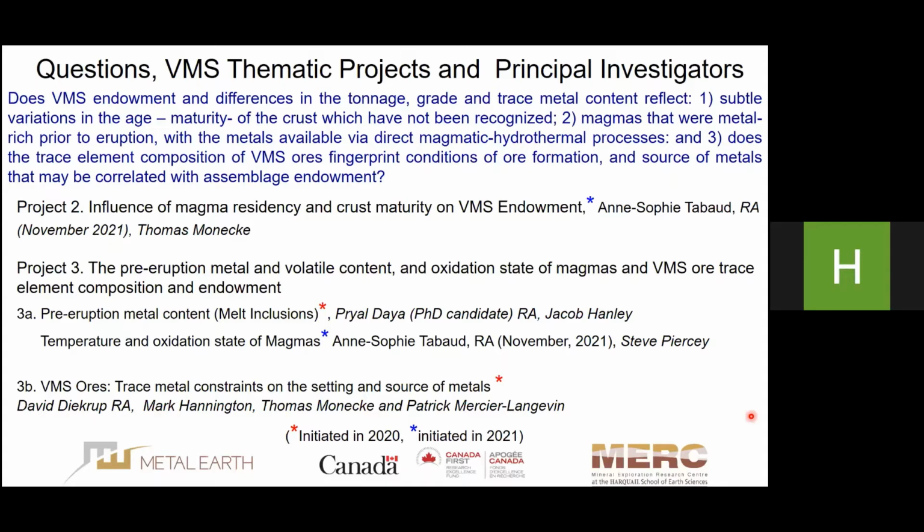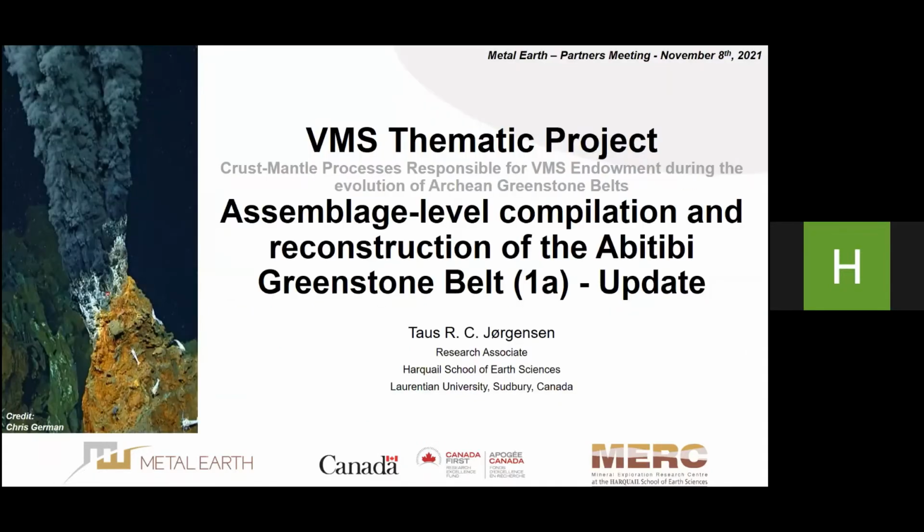So with that, Taus, take over and start with project 1A, please. My name is Taus Jørgensen, and I'm working on the 1A project. And this is sort of an update on where our compilation is, that hopefully we can use to quantify a lot of these features that we want to compare within the assemblages and across assemblages in the Abitibi.